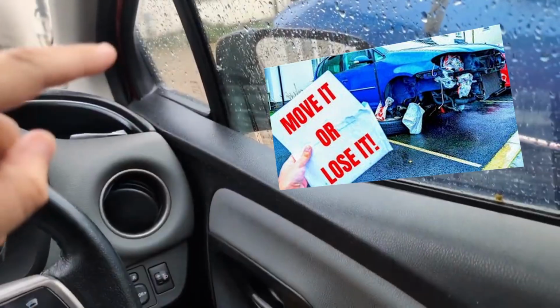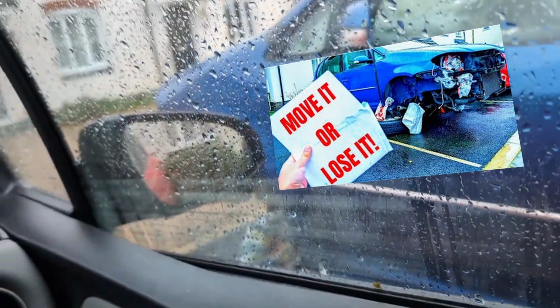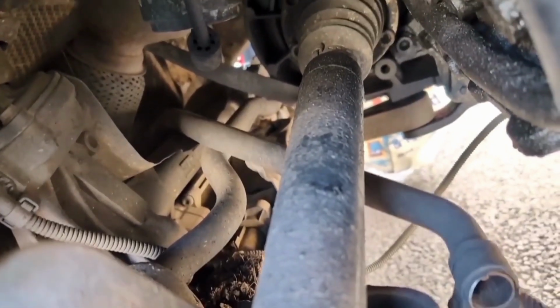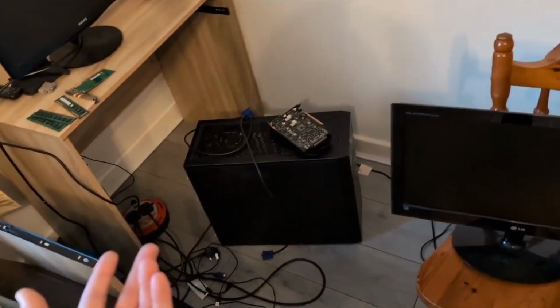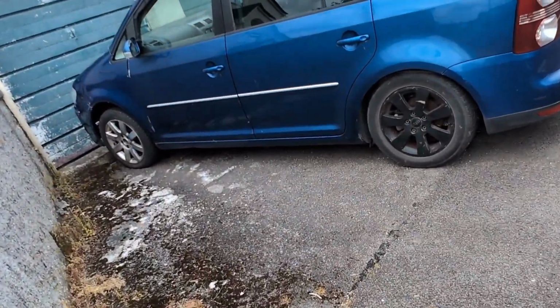Then some twat grassed me up and I was given 28 days to move my car, landing right before Christmas, with loads of stuff missing and no time. Oh yeah, and my computer broke. I stopped uploading for months, but I didn't stop filming. And now? Well, I'm back. And so is my car. And this is what happened.